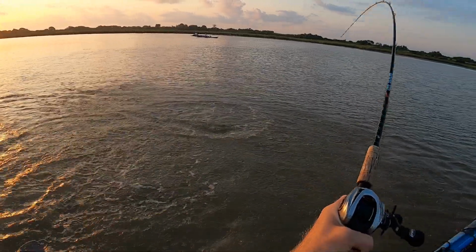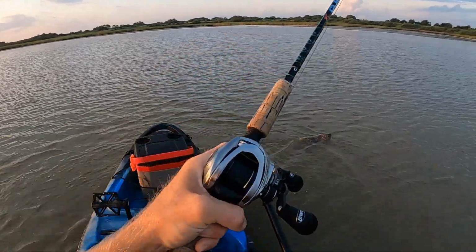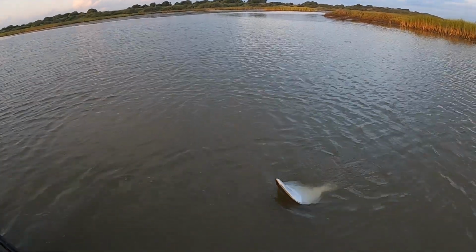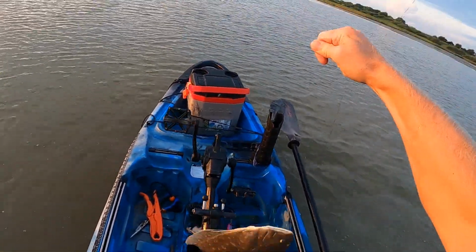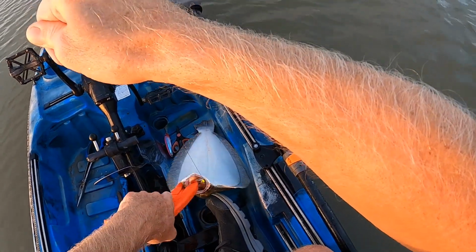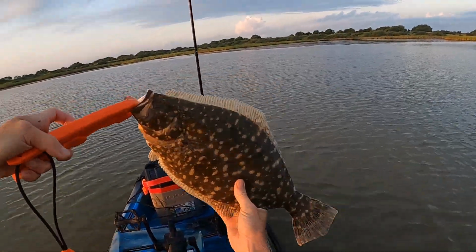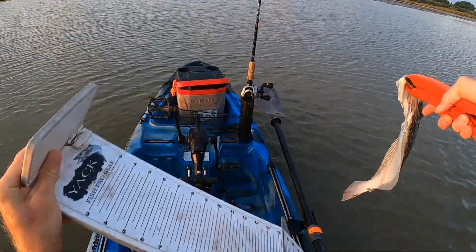Oh, it's a flounder. Yeah, a good one too. On a topwater? No, on a soft plastic. Boy, he swallowed that thing. Yeah, all right. Golly. Yeah, all right, man. That's some big one too. Golly. All right, man. Golly. Nice fish. He's going in the cooler.